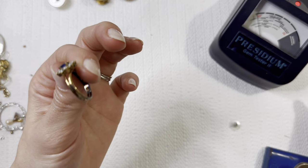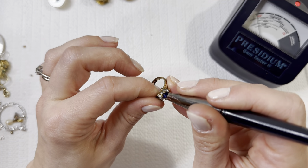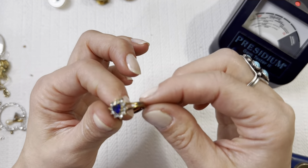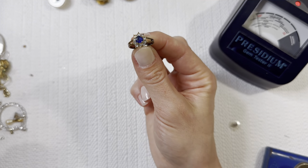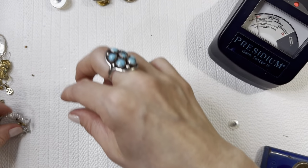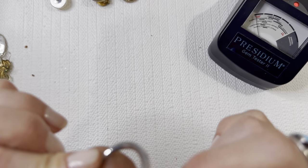This would be a really cute one for maybe my daughter, the little sapphire heart. It's got a glass reading. I'd have to do some cleaning up on that, though, but she doesn't mind. She loves jewelry just like her mama.